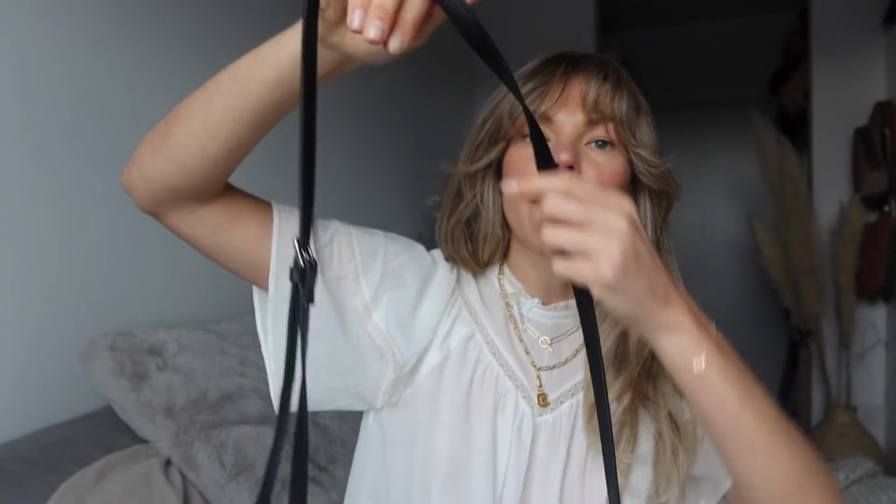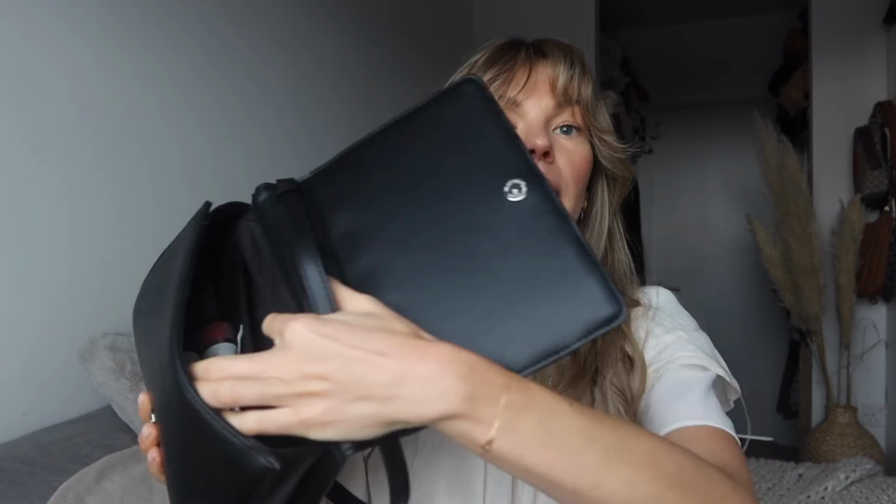It has a long handle, or strap, but you can actually put it away and then carry it as a clutch, or you can shorten it if you want to. So you could shorten it inside and then double it up. Plenty of space, a really good daily bag. I have been carrying it nonstop, and for £17, that's a steal.